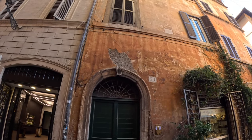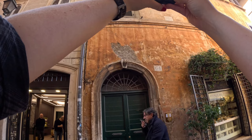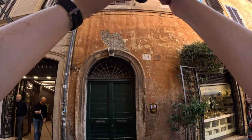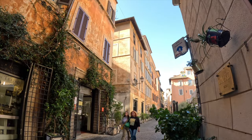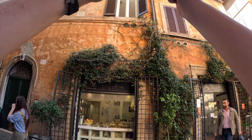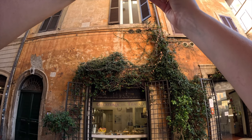Like this wall cracking, I don't know why, but I love details like that. I think it's because it's old. And I love old things, or like this chipped paint behind this ivy, I think is so pretty. I don't know why, I think that's so pretty.